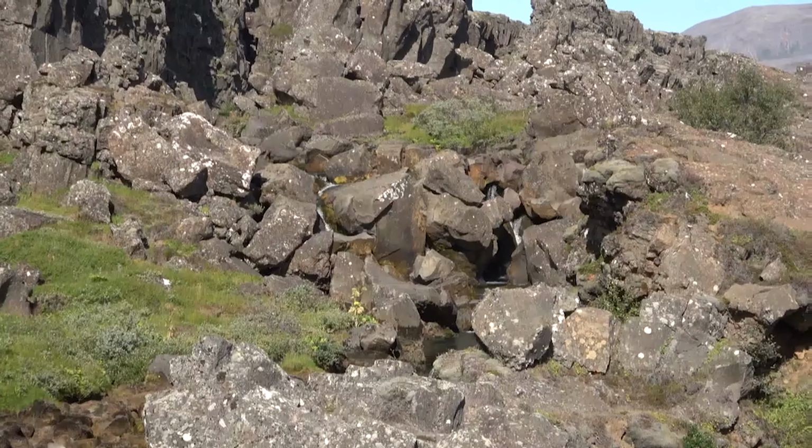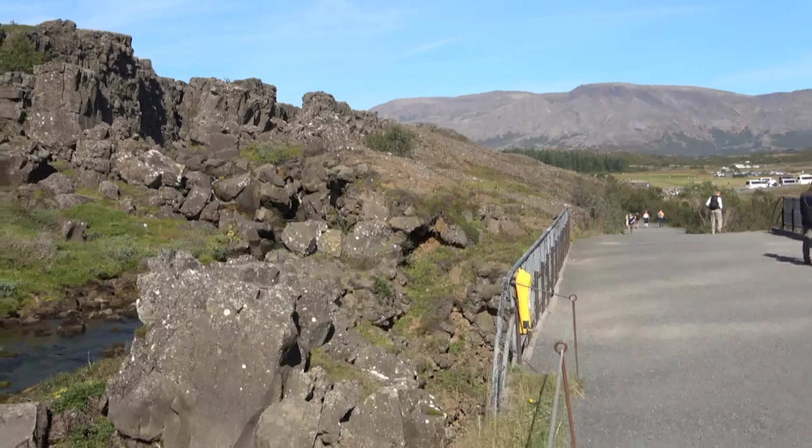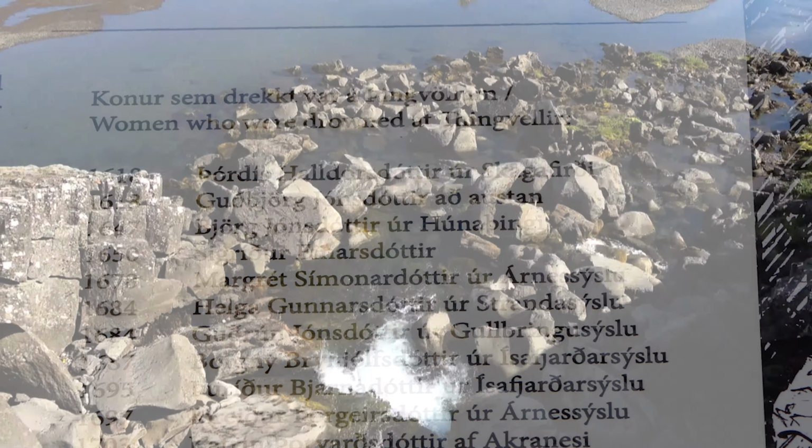The drowning of women in Strokkur was not a custom but a punishment decided by the parliament for adultery, incest and infanticide. The last woman was drowned here in 1739.